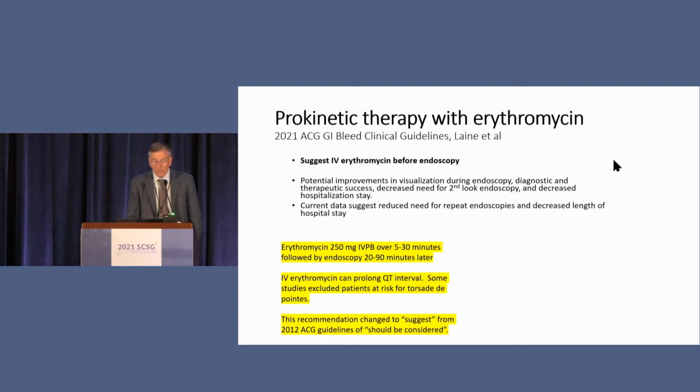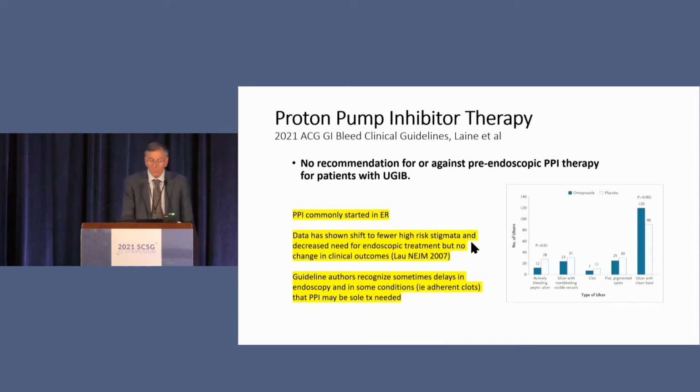The dose, as I've outlined here, is erythromycin 250 milligrams, given over 5 to 30 minutes prior to the procedure, followed by the endoscopy roughly an hour later. That's your general approach. Be careful with people who have a history of prolonged QT or are at risk for prolonged QT intervals. Many of the studies have avoided it in those patients, so I think you have to individualize. They've changed the recommendation to suggest it, which is a little less strong than recommend, as opposed to should be considered.